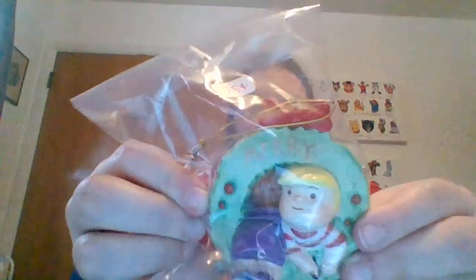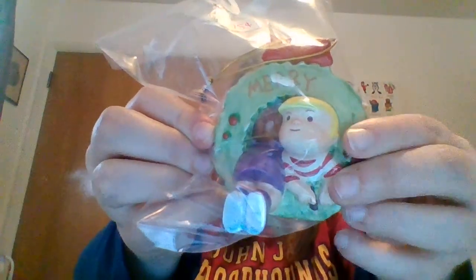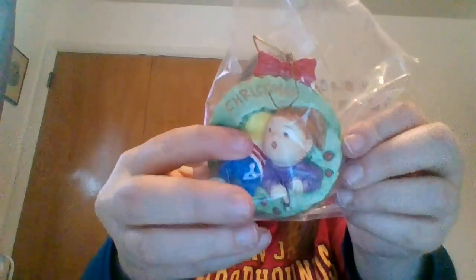I think most of the rest of this stuff I'm going to sell. So I found this very cute Family Circus wreath. So you got Billy that way and Dottie that way. It's actually really heavy. But it's from 1999, Bill Keane licensed.